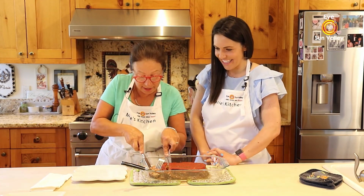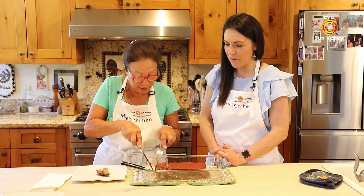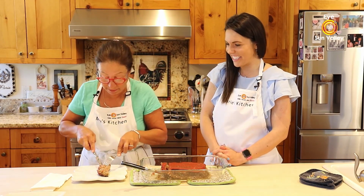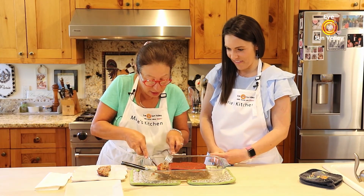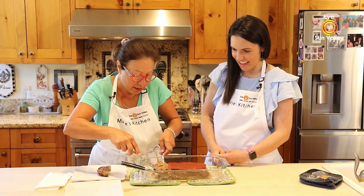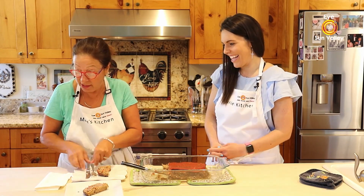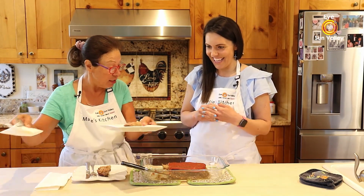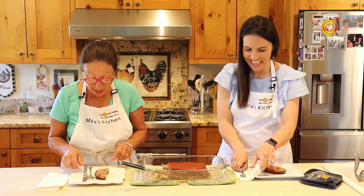I'm amazed. There. Oops. Yeah, it kind of falls apart a little bit. I should have used a spatula too. That looks delicious. My goodness, it looks so delicious. It smells really good. If it's as good as it smells, let me tell you, it must be delicious. Thank you. I'm sure you know how it tastes, but I don't.